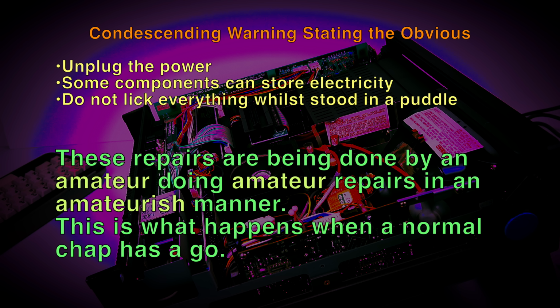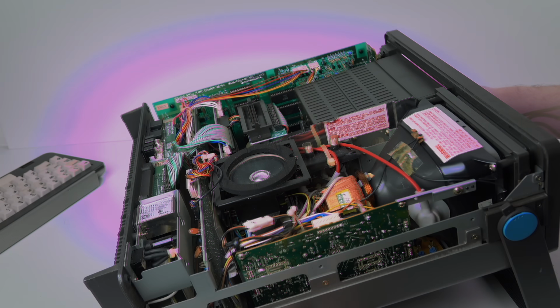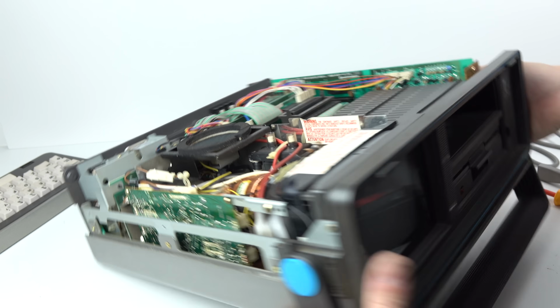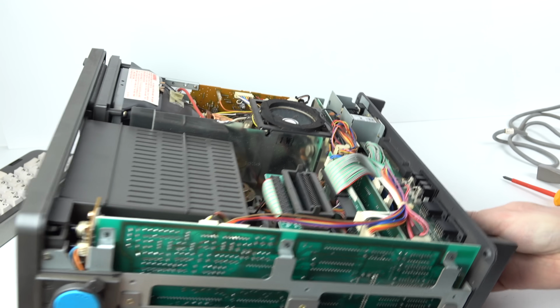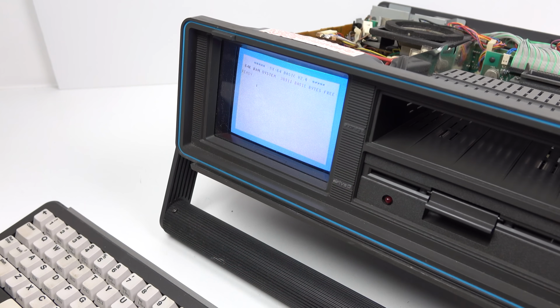Also, you shouldn't touch things that you don't understand, obviously. And also, I'm an amateur, and this is a demonstration of what an amateur can do to repair an old computer. This isn't an expert's guide. This is just showing people that if you're somebody that's got an old machine that isn't working, there are things that even people that are pretty clueless like myself can do to get this up and running. So let's go through those things.